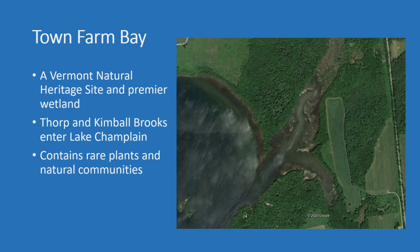Frogbit removal efforts began at Town Farm Bay in 2009. Initially, around 50% of the wetland was covered by frogbit, whereas now, less than 5% of the wetland is covered in frogbit. This wouldn't have been possible without volunteer effort.